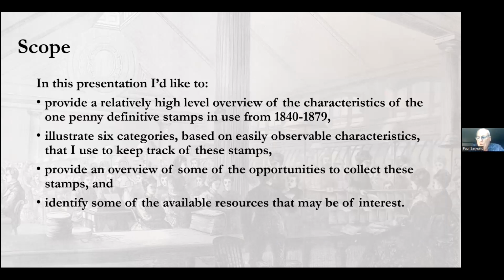As I worked on this presentation, I kept deleting things because I found there's so much to potentially talk about. It really is a rich area of philately and postage stamp history. So what I'm going to do tonight is hopefully provide a high level overview of the characteristics of these stamps over that 40-year period. And then talk about 6 categories that I use. They're not official categories in any catalog or anything, but in my own mind, as I think about the stamps and their place in the sequence of events, there's 6 general categories with easily observable characteristics, and so I'm going to talk about those and explain the sequence.